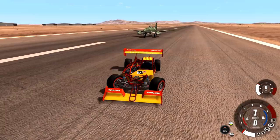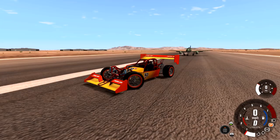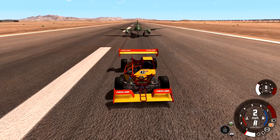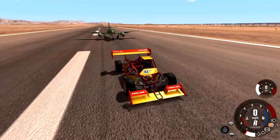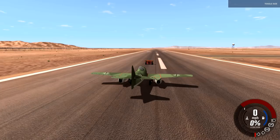So what we're gonna try and do is connect these two together and pull the jet with the Hot Wheel car down the runway, and hopefully it takes off. It doesn't need to get up that fast, it only needs to go like 160 miles an hour. This thing might be able to do it while it's pulling that. I don't know. And if this doesn't work, we can try some other cars. Like the Spears Drag would do well. Maybe. Probably wouldn't, actually.